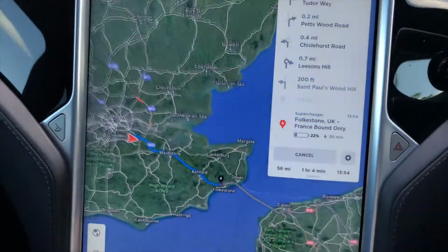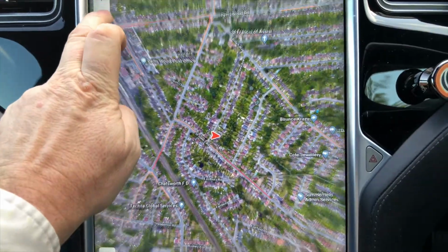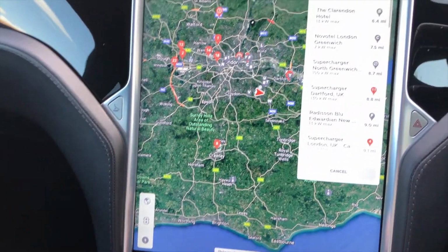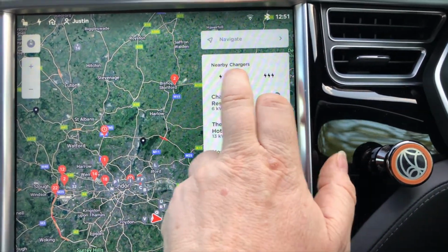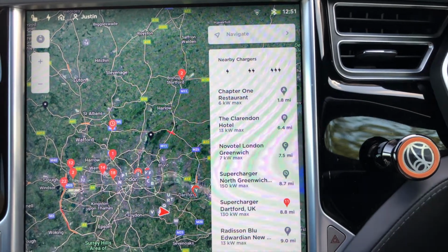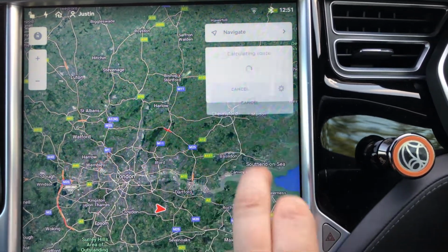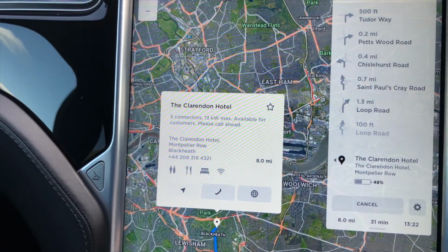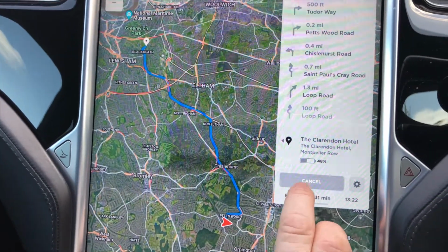Now if I cancel this navigation and zoom out a little, let's look at the chargers as we hit the charge button here, showing us where the nearest chargers are. So the nearest one here is a destination charger, and I can filter in terms of the rate of charge as well. So if I want the superchargers, I'll probably just go for all 3. But anyway, this one is showing me there's a 6 kilowatt single phase. The Clarendon Hotel in Blackheath, that's a charger which has a bit more capacity. It's showing the address, that there's food, there's bed, free Wi-Fi available, etc., at that location.